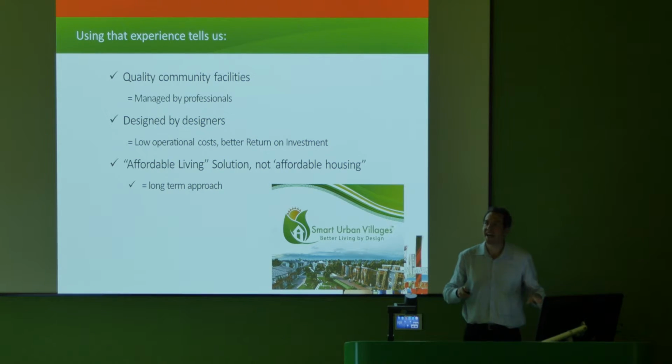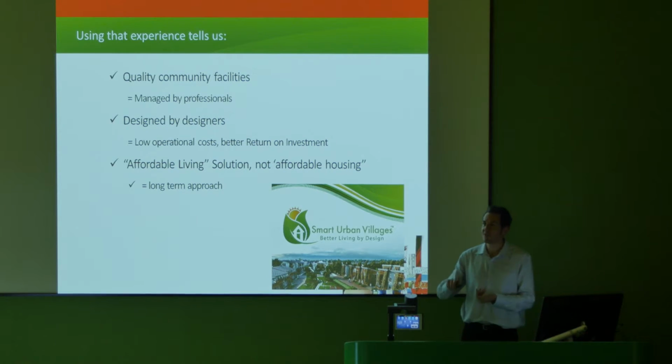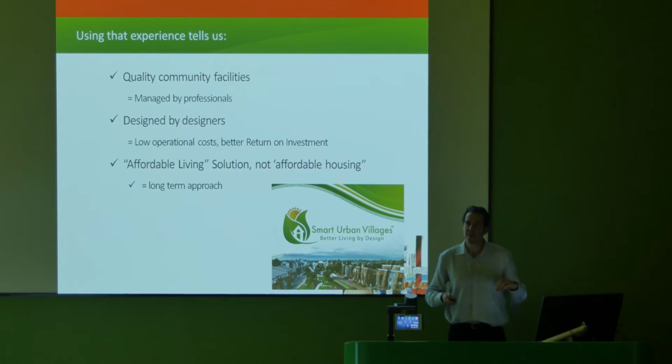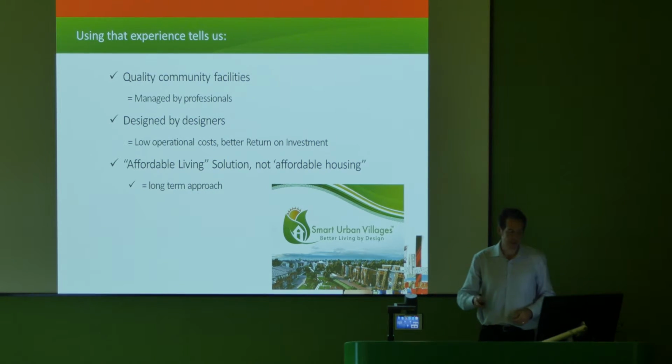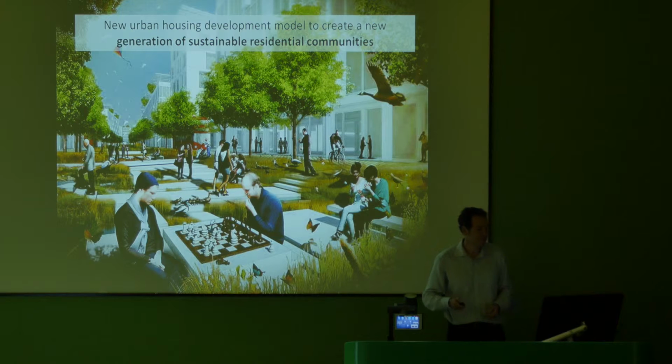It's going to be an affordable housing solution. It's not an affordable living solution. And I think that's been miscommunicated in the market. There's no point buying a $500,000 home if it's going to cost you $100,000 to live in it over the next 10 years. So in terms of health costs, in terms of toxicity, in terms of energy costs, in terms of water costs, waste. So we can flip that around. It's the long-term approach that we really want to be focusing on here. So we're after the next generation of sustainable housing.